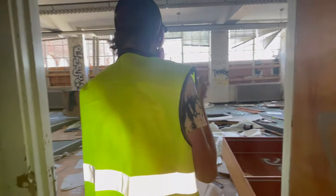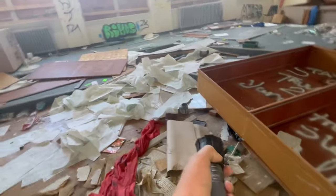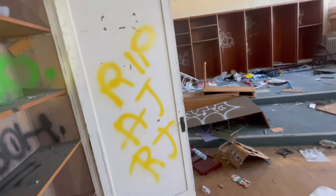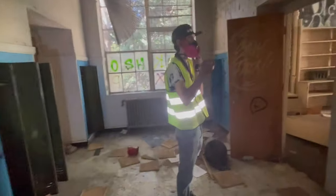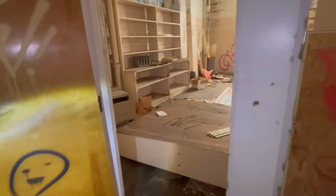What was this? Was it like a conference room maybe? Maybe, yeah. Let's see. Oh, what was this? I know someone was in here recently stealing the projector screens that were intact. Someone literally made a video of them breaking stuff and stealing every projector. What the fuck? I know. Why do they want a projector screen?